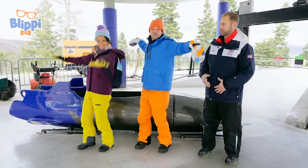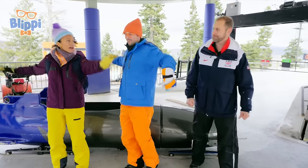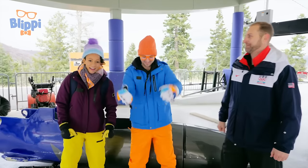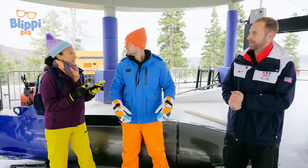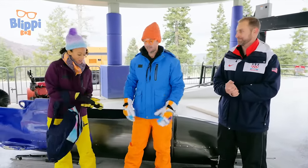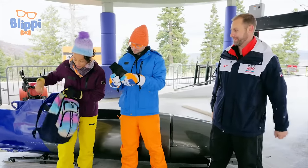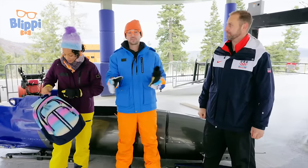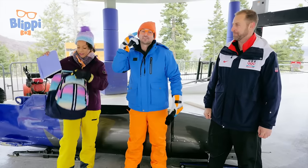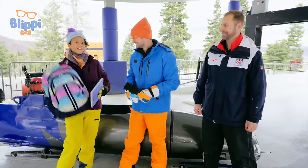So all these ways we're learning to move our body. Wait, Blippi. Cool. I feel pretty good. Oh, I want to write this down so we can remember how to be really good athletes. Good idea, Meekah. Can you hold my glove for me? Oh, sure. Yeah, writing stuff down is really cool because then you can look at it at a later time and remember what you learned. Yeah, I do not want to forget.